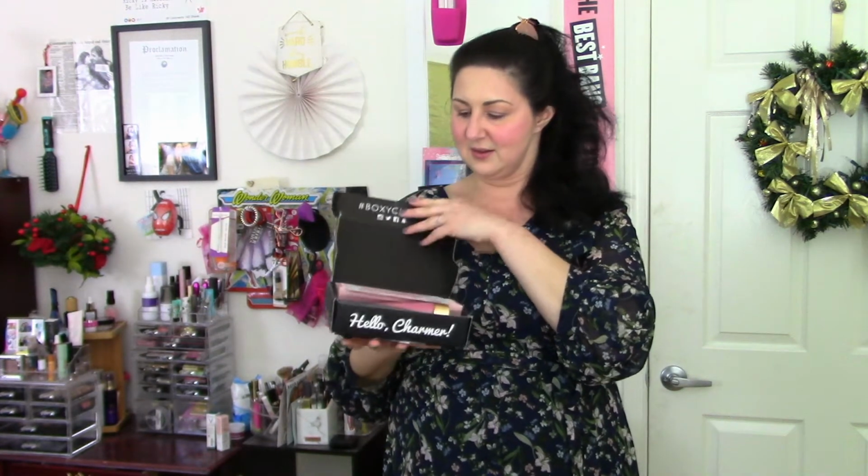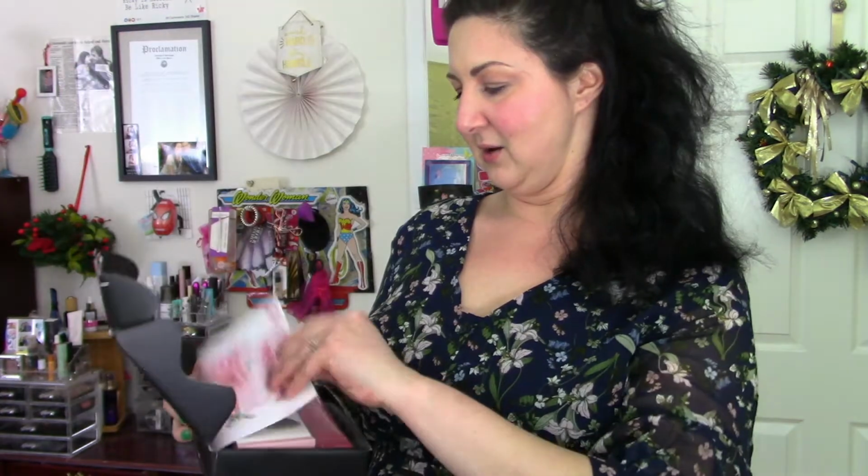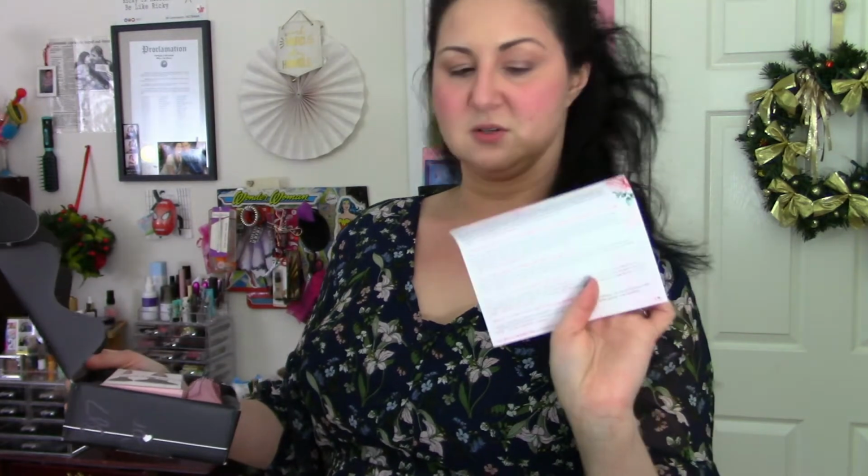So here we go. We have Boxycharm, and when you open it up it says Hello Charmer, and inside here we have the social medias for Boxycharm. It says hashtag Boxycharm. They have Instagram, Twitter, Facebook, and Snapchat. So that's what this is. And you have a postcard with the items that are in this Boxycharm box.